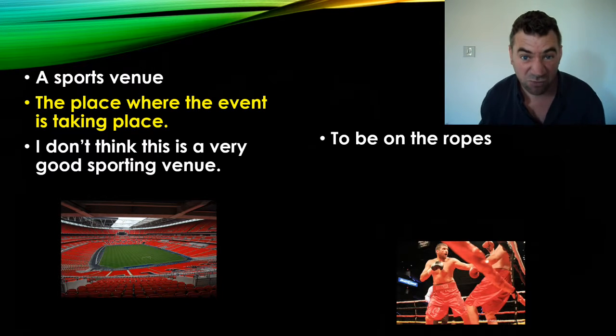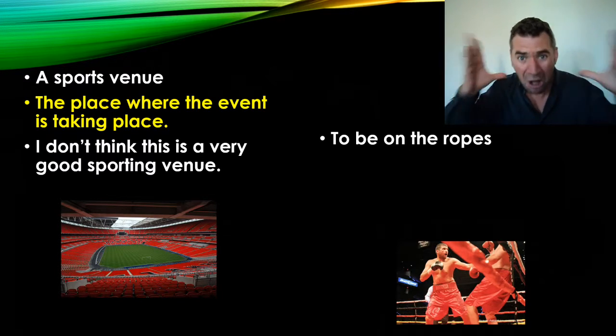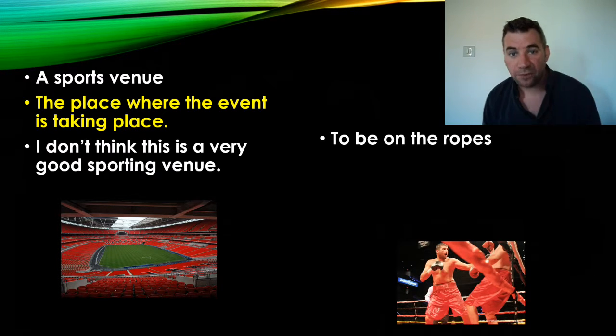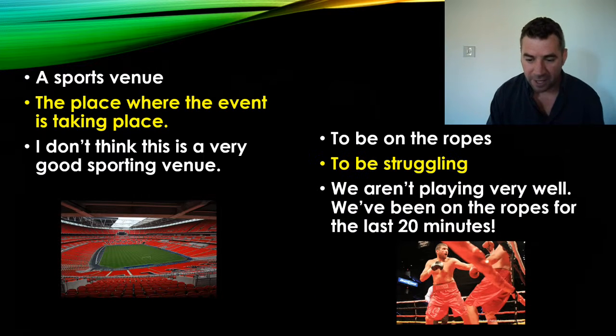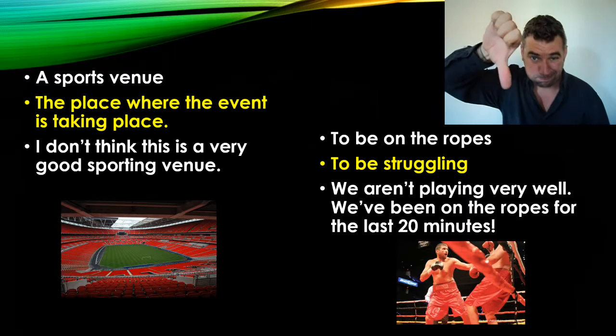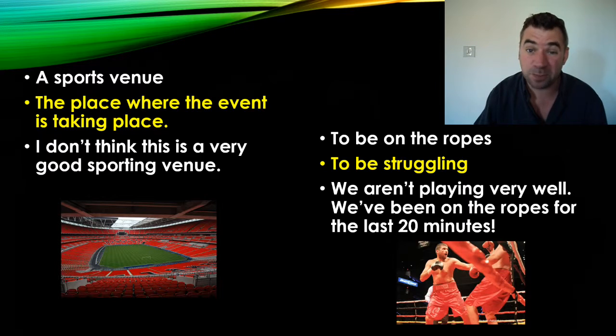You'll always see, if you've ever seen Rocky, the trainer says, stay off the ropes, stay off the ropes. Because if you go on the ropes, you're going to go downtown. Okay? You're struggling. And that's exactly what this expression means. Now we use it, in fact, not just for sports, but for any kind of competition or, you know, every day. If you're on the ropes, you are struggling with something. We aren't playing very well. We've been on the ropes for the last 20 minutes. In other words, your team is not playing at its peak performance.